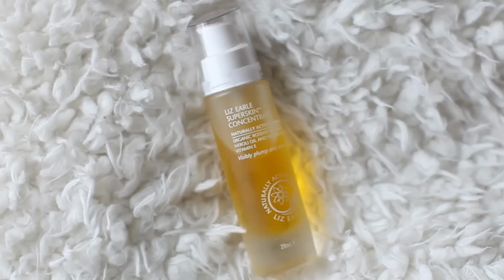This is just so refreshing, and you can use this through the day. If you're really hot, then you can use this to kind of just revive your skin. So after that, I actually skip a moisturiser, and then I use this stuff, which you really must have seen because I've raved about this so much. This is the Liz Earle Super Skin Concentrate.